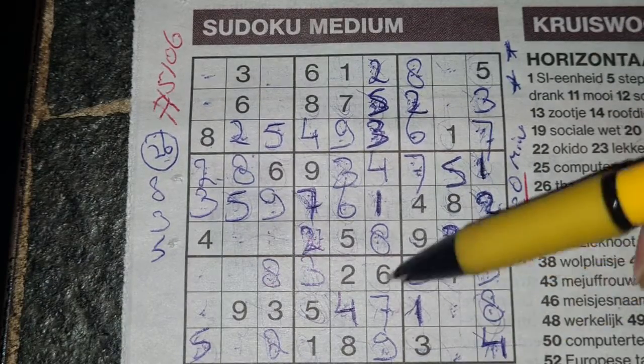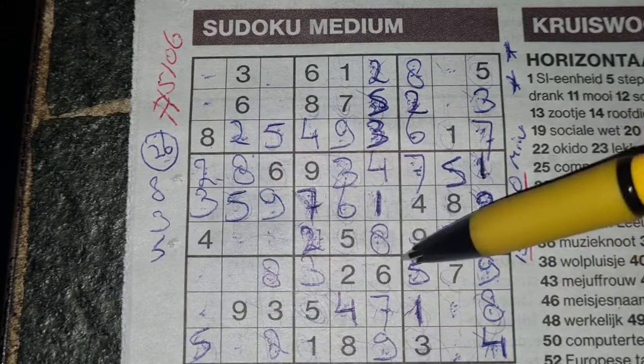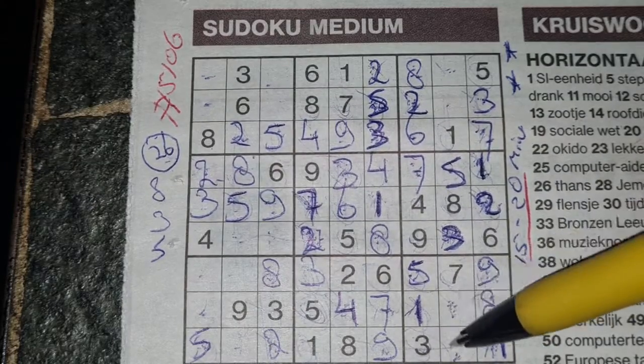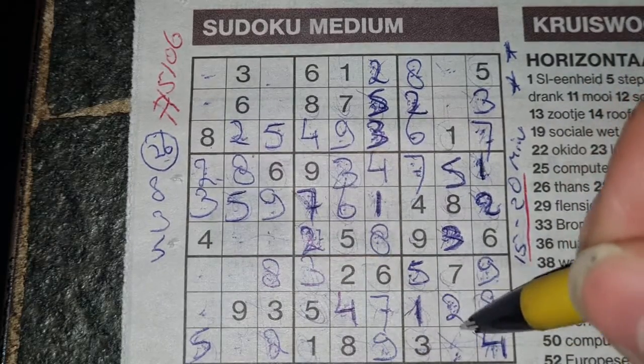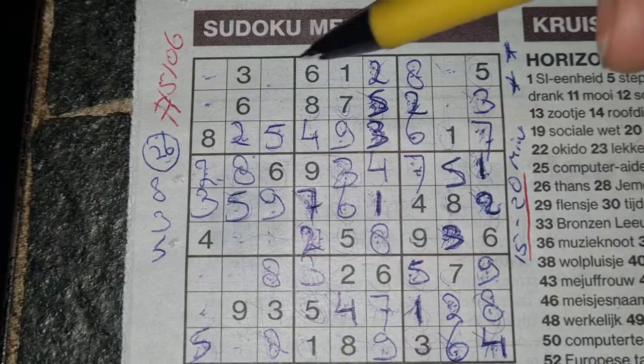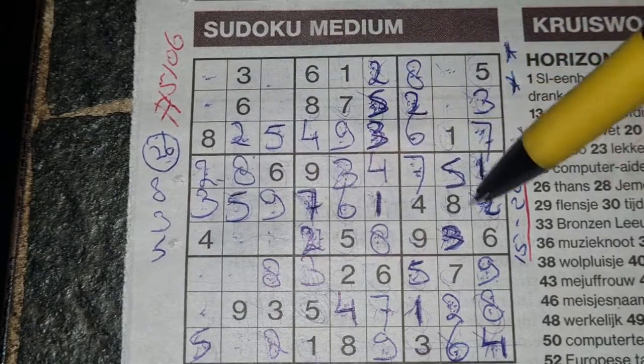2 missing numbers in this big square for numbers. The 1, the 2 is missing. The 3, the 4, the 5, and the 6 is missing. 2 and the 6. We have a 2 now in the last row, so no 2 there. 2 should be here, and the 6 goes there. Now I can count, and all the 2s are used.